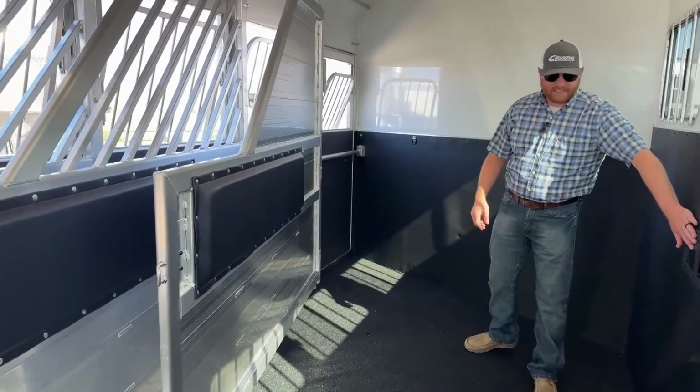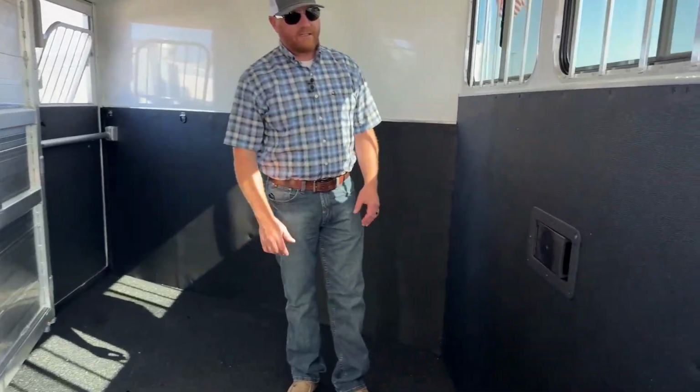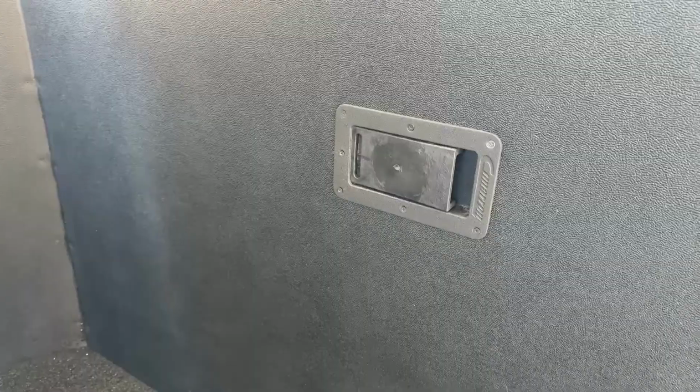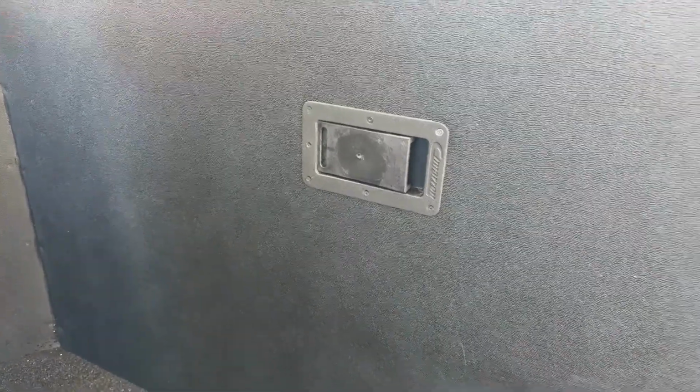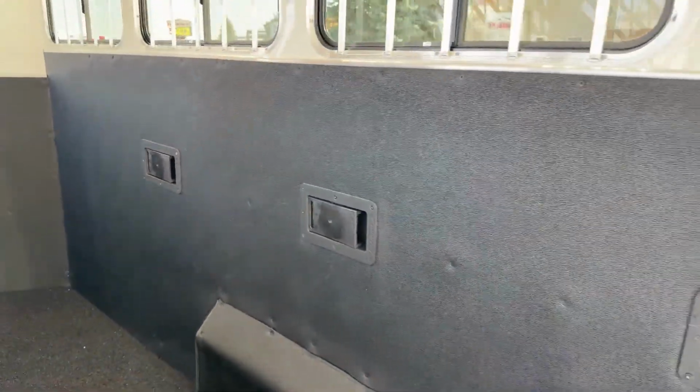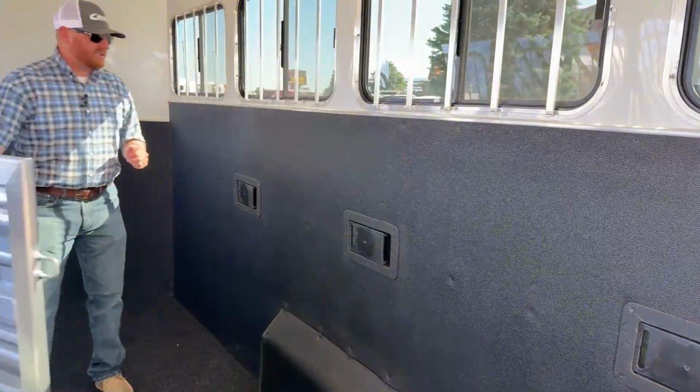So you have these recessed paddle latches. So like I said, horse and animal safety is number one. Again, when you start touching everything and looking at everything, everything has a radius. They want everything to be smooth. We don't want any 90-degree angles, nothing protruding out, nothing sharp. We want to keep horses nice and safe.